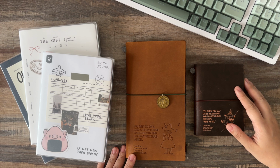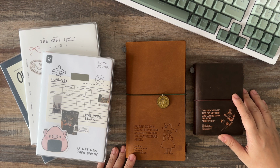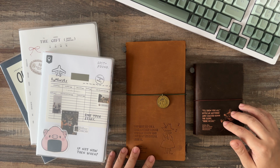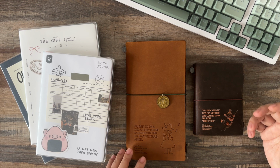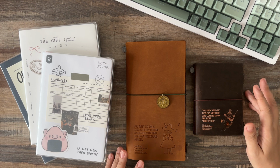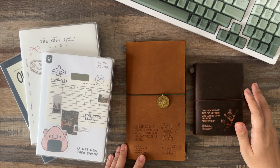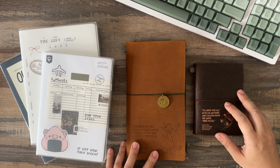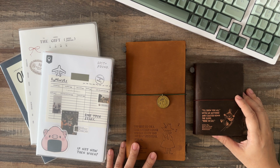And let's start the year with the Techo Kaigi 2025. It might be a little late compared to most, but I really like it better when I have stuff written in the books that I plan to use. It gives a little more concrete idea of what's going to be happening for the year and how I'm going to use it. Maybe throughout the video, I could go into detail on what's in it and maybe the reasons why I chose it.